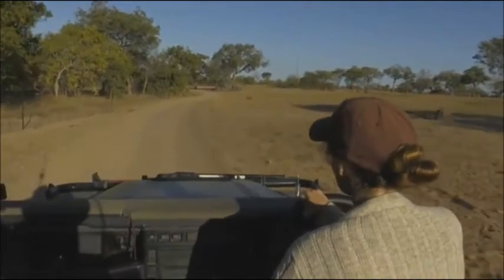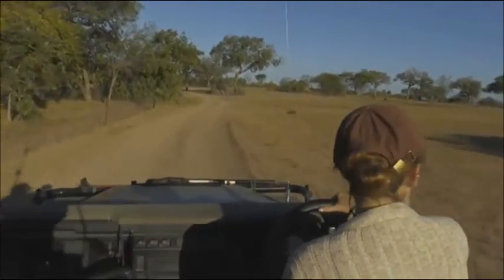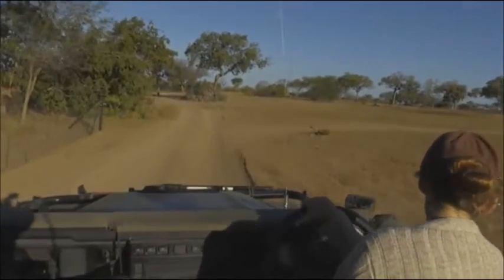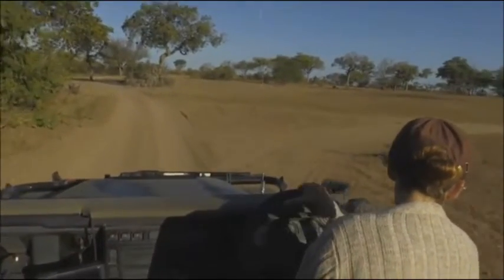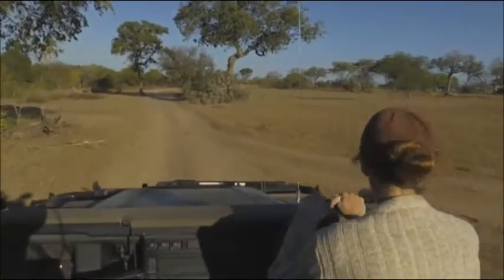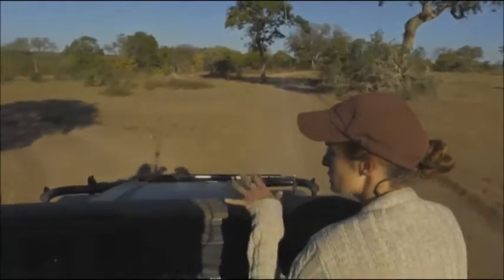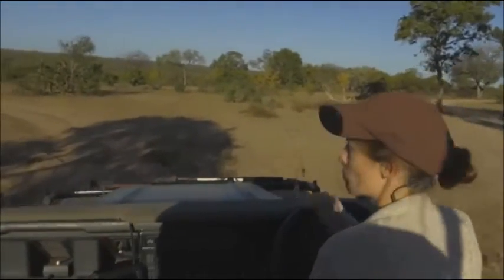In the meantime, I was going to be making my way towards Buffelshoek Dam to follow up on a sighting that we had there this morning. However, it sounds as though those animals, those lions, have moved off. Sounds as though they've moved into the drainage line system somewhere around there, but we're going to go and check really carefully.